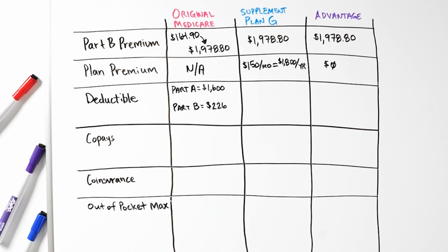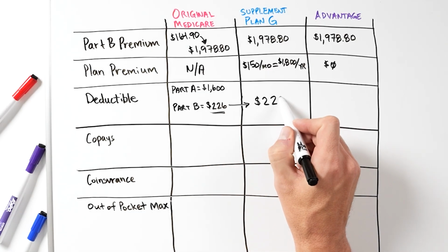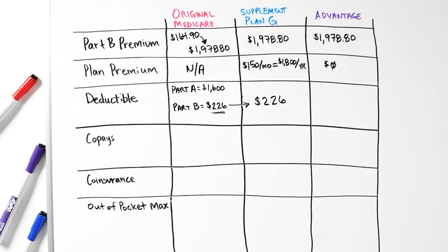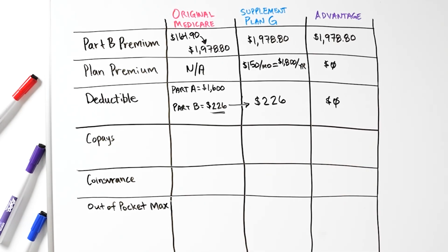Let's move to Plan G. A Medicare Supplement Plan G has one deductible, and that is the Part B deductible of the $226 in 2023 that we already mentioned. Your supplement plan would cover your Part A deductible for you. Finally, with an Advantage plan, remember that it is replacing original Medicare. With most Advantage plans, you do not have a deductible and coverage starts immediately.